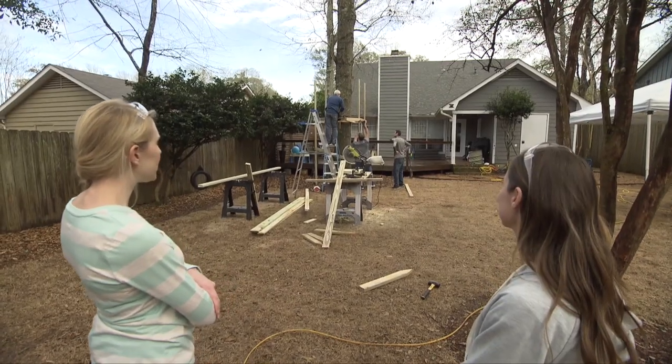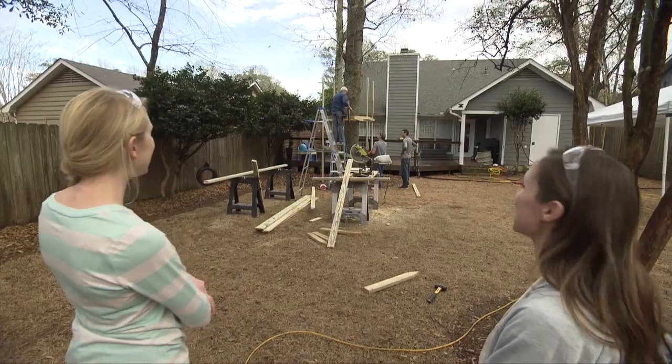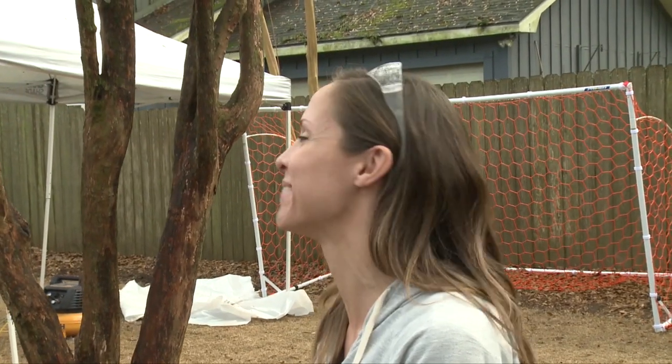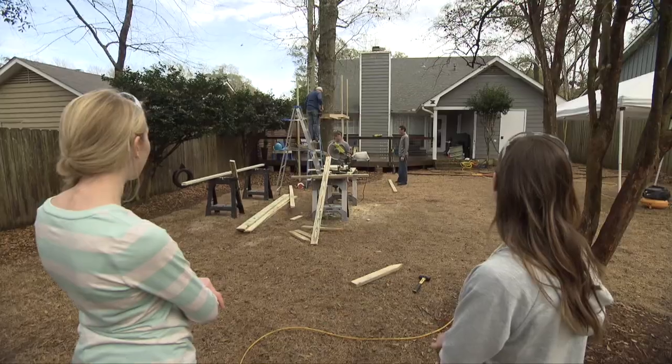Do you think this is like Dad and Travis's boyhood dream come true? Yes, building, of course, a tree fort. What boy doesn't want a tree fort? And now he can claim to his sons he built it. Yeah, he'll be like the coolest dad on the block. Yeah, exactly. You can see it for miles around.